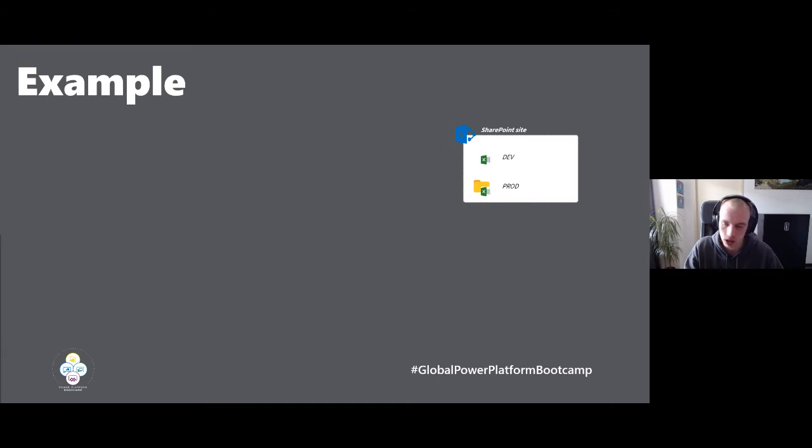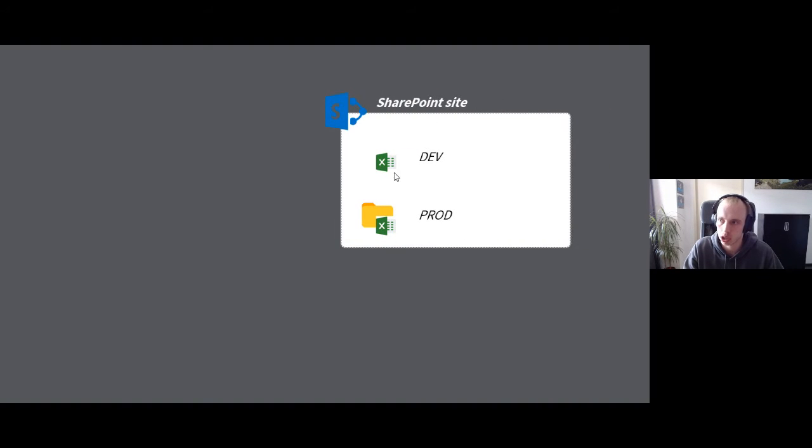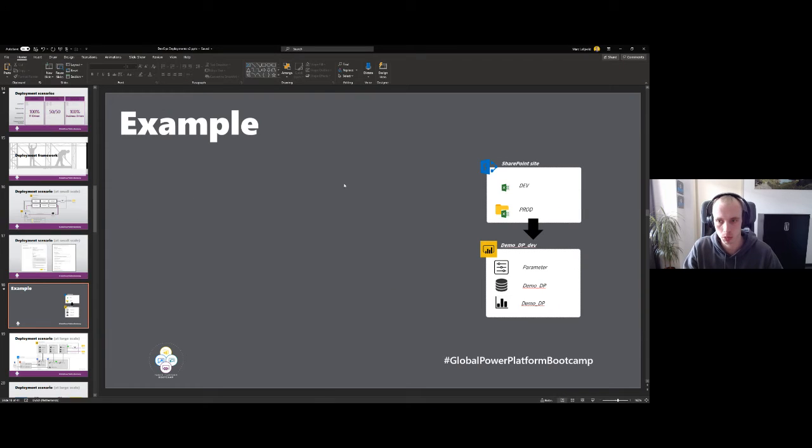So what I always tend to do is set up 2 different folders in the SharePoint site, or maybe even switch from just one file to a set of files in SharePoint. The reason why I'm doing that is pretty simple.